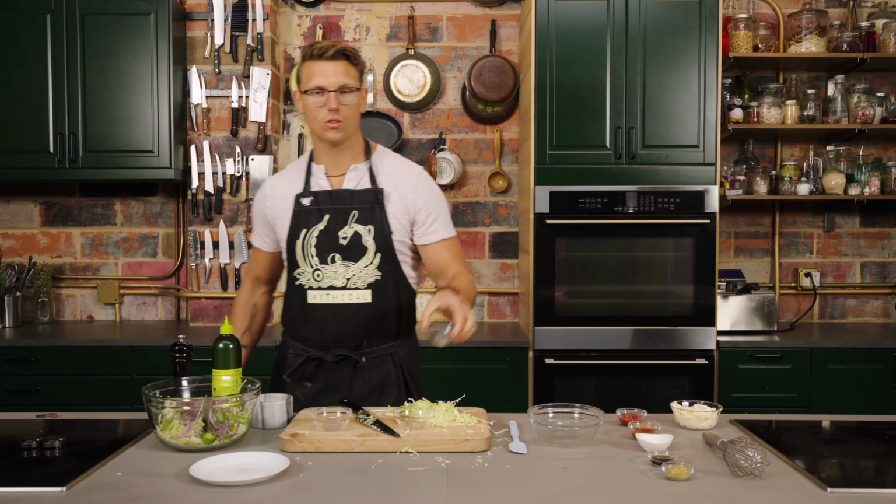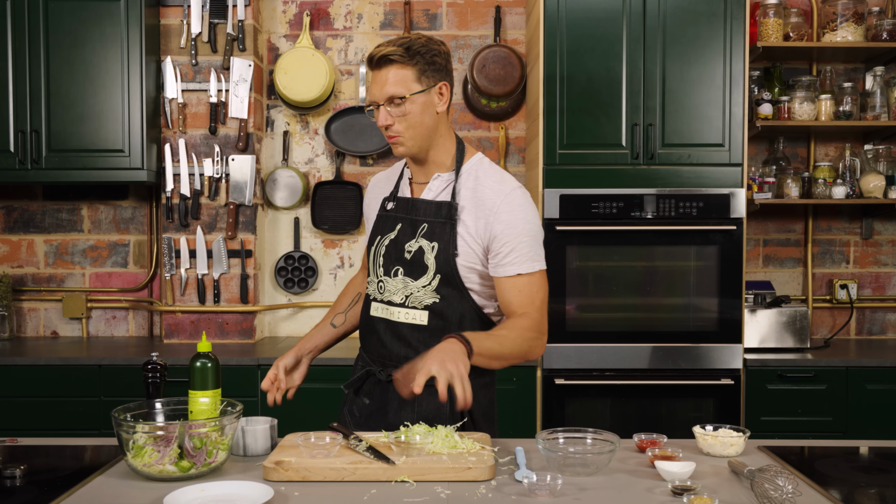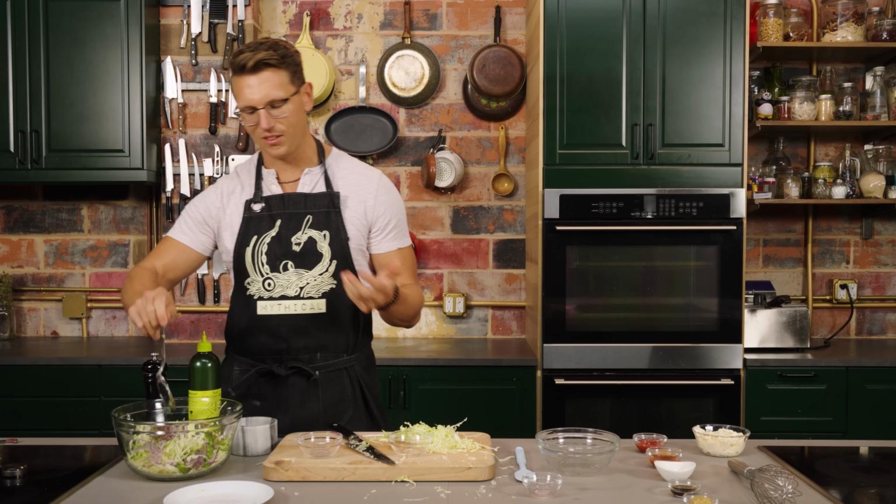Then a little bit of red wine vin. You can use any sort of vin. Vin is, of course, short for vinegar, as my Italian roommates used to call it. No matter how many times I said it's vinegar, they say, vinegar, yes.